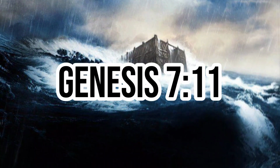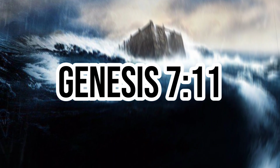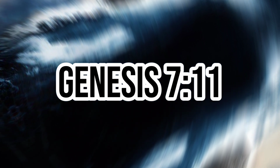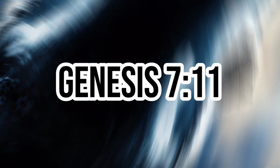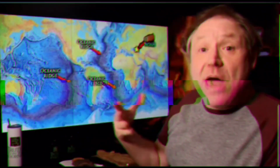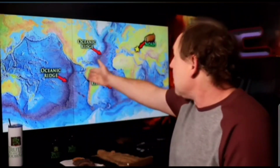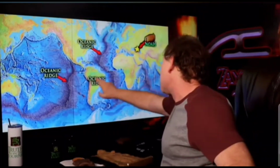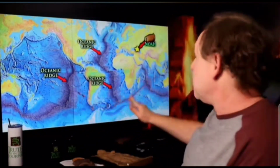In the 600th year of Noah's life, in the second month, the 17th day of the month, the same day were all the fountains of the great deep broken up, and the windows of heaven were opened. When that hot searing water burst forth, creating this mid-oceanic ridge that you see like a scar from the day of that global flood, still on the bottom of the ocean floors. It's what separates your continents, creating the map that you see before you now.